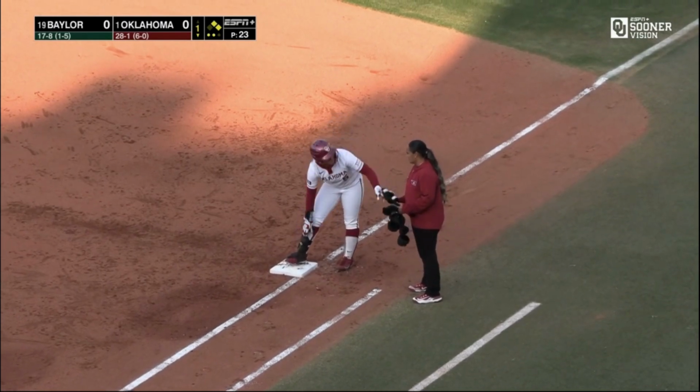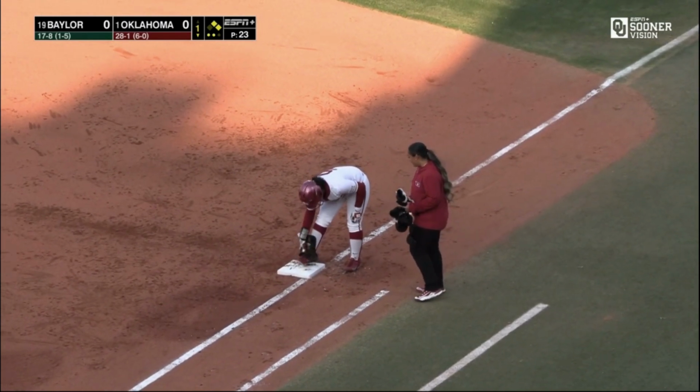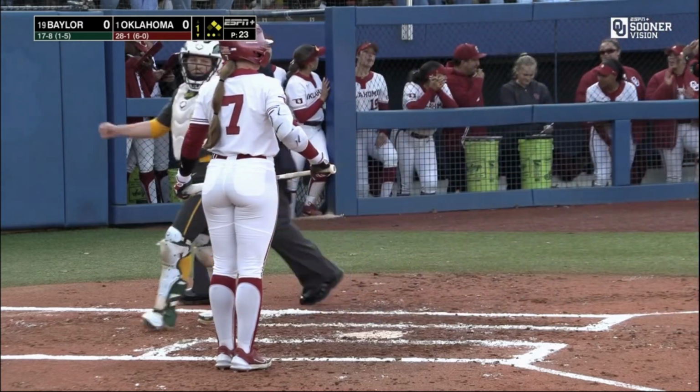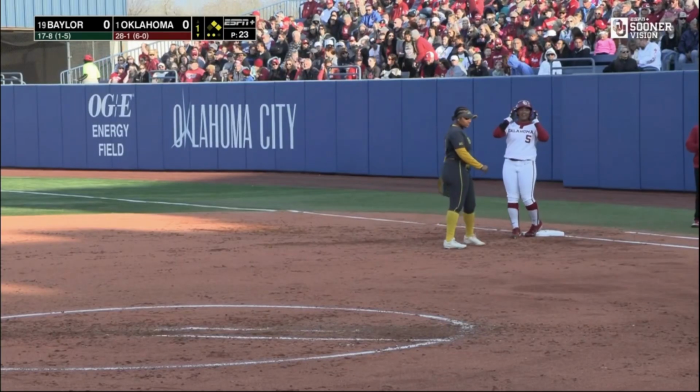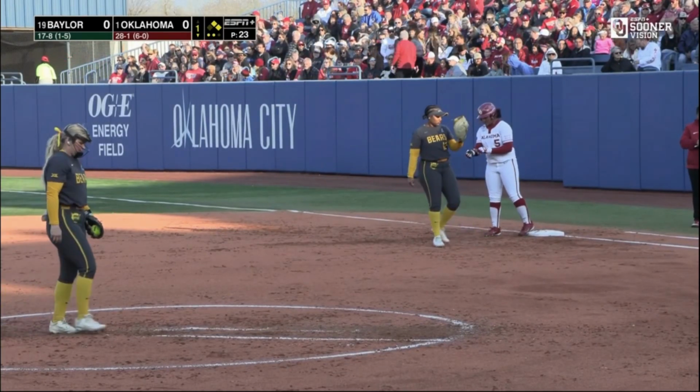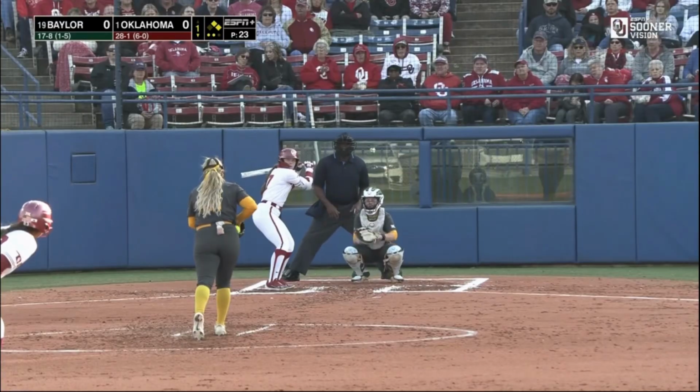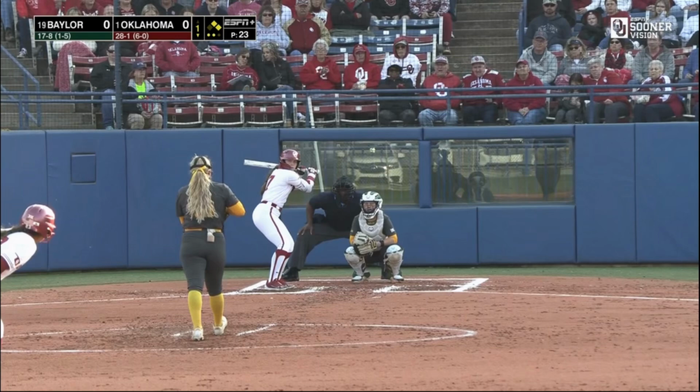See if Glenn Moore protests this at all. You saw it from the start, didn't you? Yeah, I don't think that it was a great play by Pylon, but you could see the dirt flying. I don't think that was her glove getting under it. That would have been the second amazing play that Baylor has had this inning.